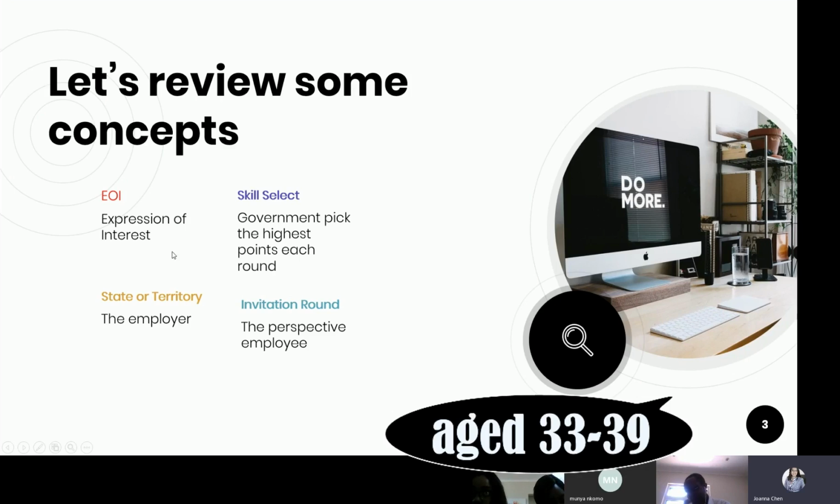So we don't really care at this stage whether you are going to be granted a visa, because this is hope, right? The client has hope that the government might pick it up. And we have hope as well. So we are doing a hope application for them.